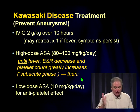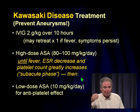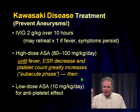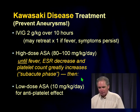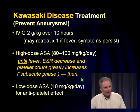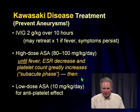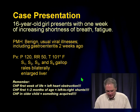Treatment you're familiar with, IVIG, okay, very effective. We also initiate treatment with high-dose aspirin for its anti-inflammatory effects, but we'll give high-dose aspirin only until the fever starts to decrease, the sed rate begins to decrease, and the platelets start to greatly increase. Then stop the high-dose aspirin and go to your low-dose antiplatelet doses of aspirin. You've got to do that to prevent thrombosis of any coronary aneurysms or other aneurysms that might be present. High-dose aspirin does not do a good job interfering with platelet function. Low-dose aspirin does. Don't forget to make that switch. Okay, that was a little review of Kawasaki's for you. Hope that was helpful.